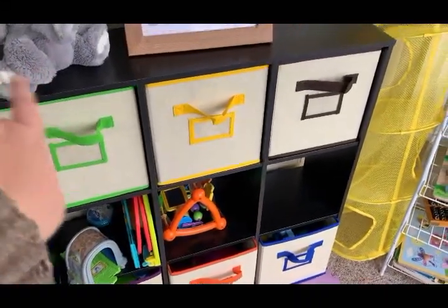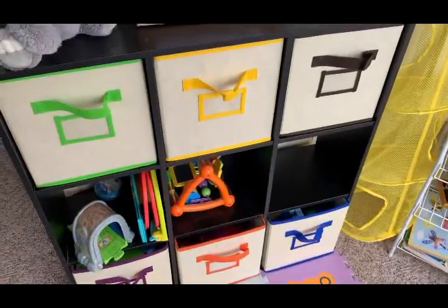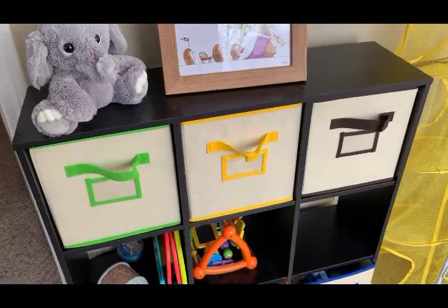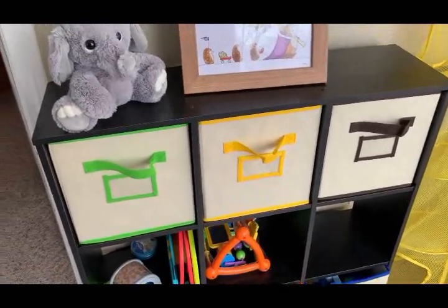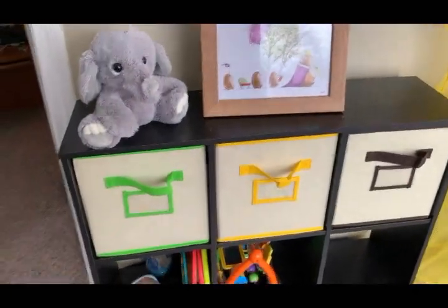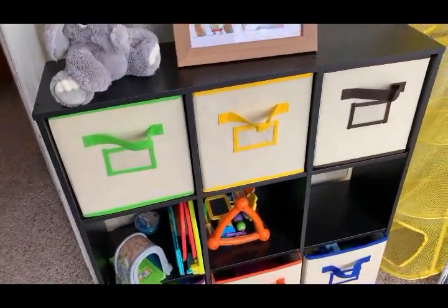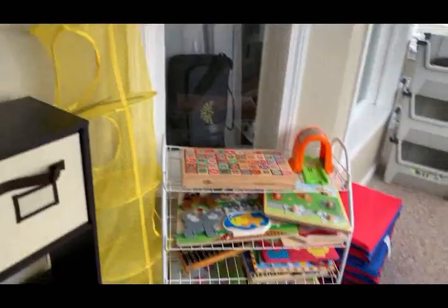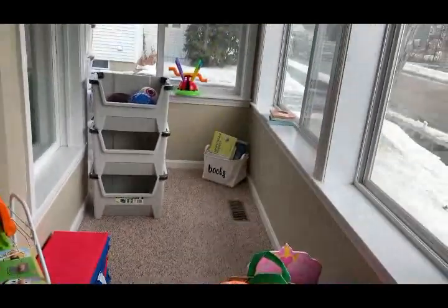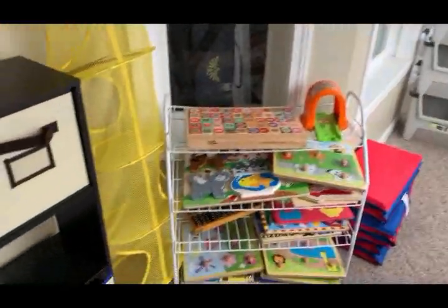For example, this black box we had from when we were barely dating in a crummy little apartment. This is what we used to store our clothes in. And I just got some cute little boxes for it and dusted it, and it looks really cute in here. So you can use a lot of things that you already have on hand and still make a pretty cohesive space for your kids.